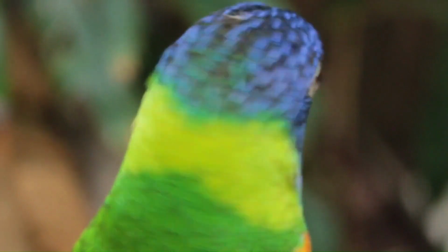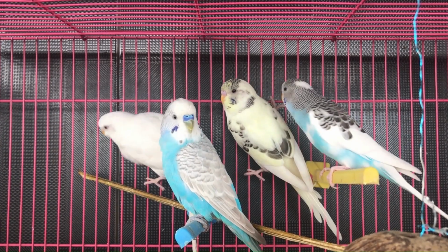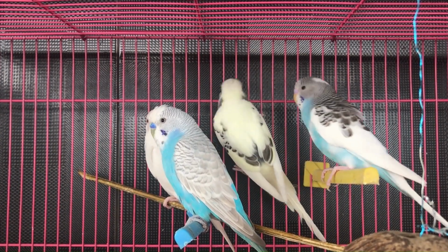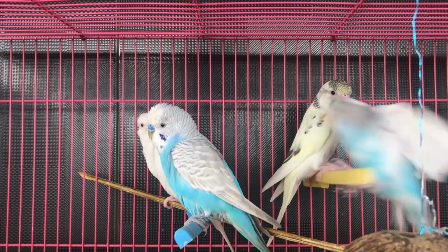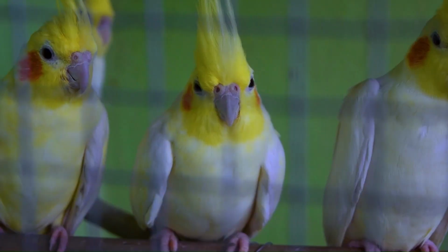Here's what you need to know. Specialized diets. Each bird species has specific dietary requirements, so choose the right bird food or consult an avian vet for guidance. Fresh foods. Supplement your bird's diet with fresh fruits, vegetables, and occasionally cooked grains and proteins. Clean water. Ensure your bird has access to clean, fresh water at all times.